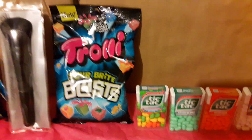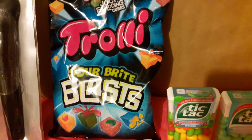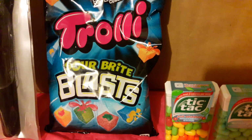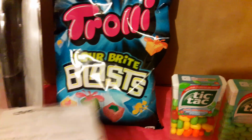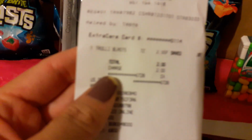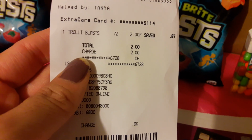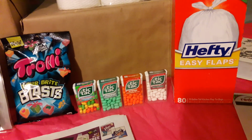I also... Oh, but you know what? To start off, I did the same thing on the first transaction. I got a trolley, paid for a trolley, and got $2 back. So this is, again, the receipt for the trolley. So I paid $2 because it makes it completely free when you purchase one because it gives you a $2 CCB. So those $2, I turned around and I put it on the Viva. The hefty bags and the Tic Tacs.